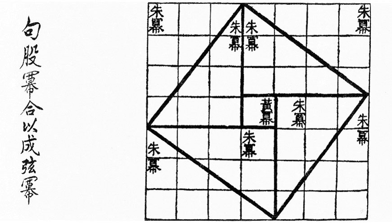A Pythagorean triple has three positive integers a, b, and c, such that a² + b² = c². In other words, a Pythagorean triple represents the lengths of the sides of a right triangle where all three sides have integer lengths. Such a triple is commonly written (a, b, c). Some well-known examples are (3, 4, 5) and (5, 12, 13). A primitive Pythagorean triple is one in which a, b and c are coprime, the greatest common divisor of a, b and c is 1.